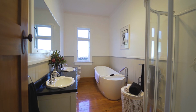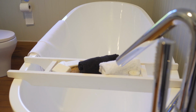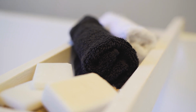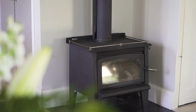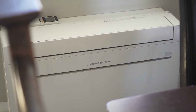The lovely family bathroom has everything you need: twin basins, bath and shower. There is also a second, separate powder room. All your heating and cooling needs are covered with the gas fire, freestanding wood burner, heat transfer system, heat pumps, and ceiling and underfloor insulation.